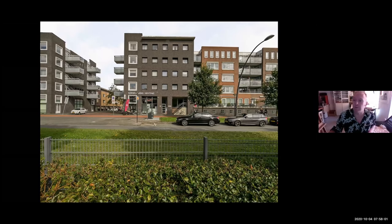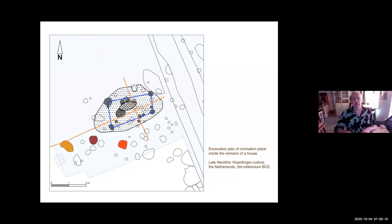Go ahead, Kelvin, start. This is what the spot looks like. And what they found was this. Post holes of a house. The houses in those days, by the way, were half farm, half living quarters. But inside the house had been a cremation site, a place which had been used many times over. The question the archaeologist had was, was the house still visible when they burnt the first body there? Is there a correlation between the two?